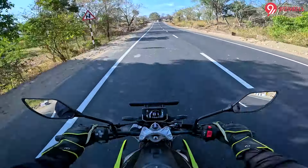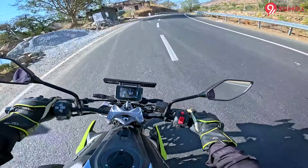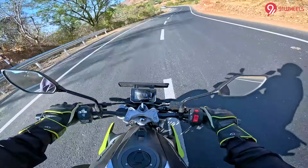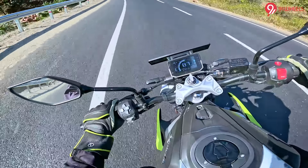And yeah, this is how I love to enjoy my motorcycles. Without pushing it hard, without trying too hard, just remaining in the mid-range and enjoying such roads, good views. But then you also have this side of the Xtreme.